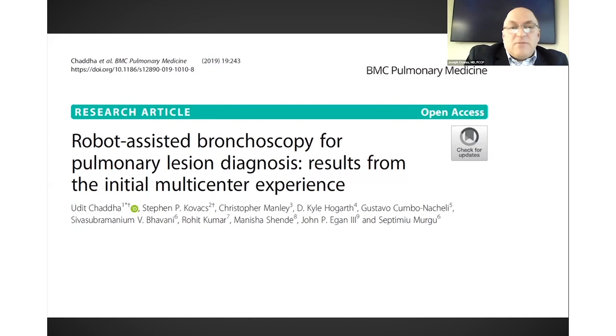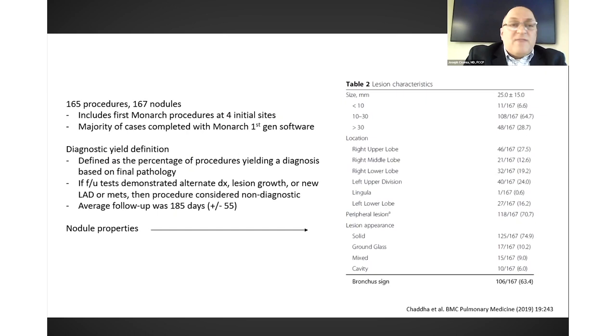They were the first adopters to use this technology, and they published their initial data, which I think is kind of courageous, because as you all know, when you're starting things out, there's a lot of bugs to go through and there's some growing pains. So this was 165 procedures, 167 nodules, and includes really the first MONARCH procedures at all these clinical sites. This was done with first generation software. Again, this is not current software, so these are the first users right out of the box.